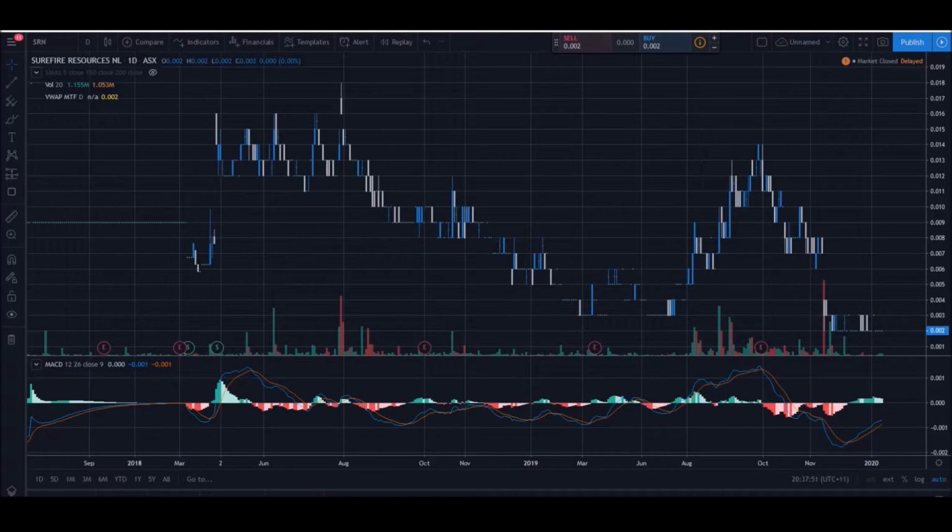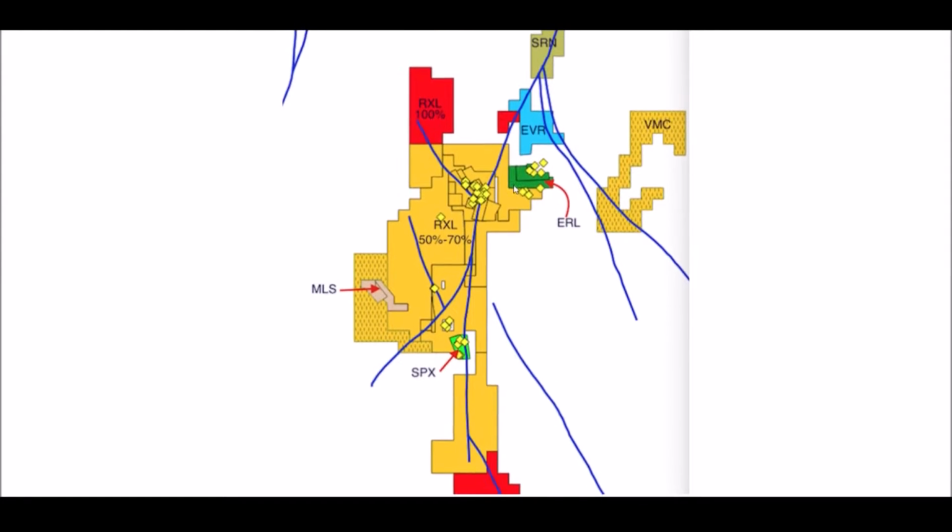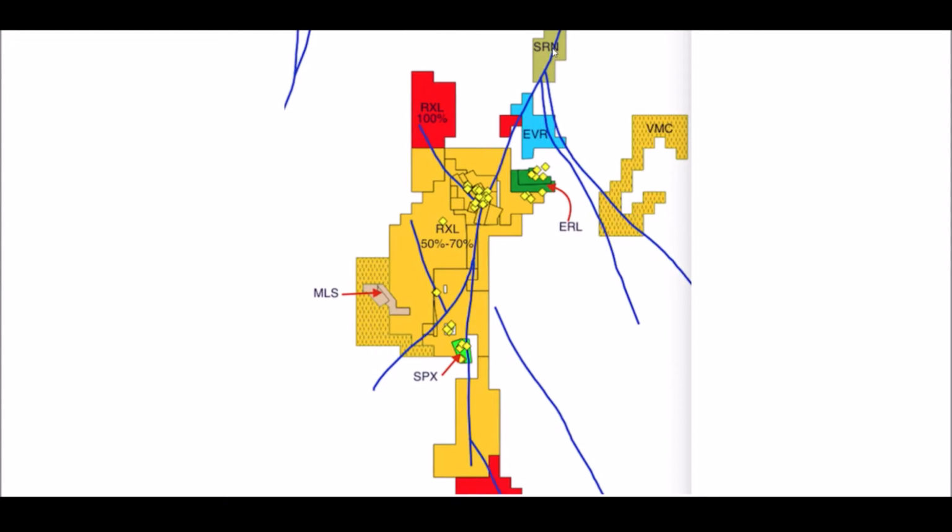Now, the reason there's an association between SPX and SRN is this image here. This is the tenement map. It shows SPX here and their right to drill. And then you've got companies nearby like RXL surrounding the area. So they've got the right to drill and have 50 to 70% ownership, if I recall. And then you've got RXL here who also owned 100% of land here and down here. And then all the way up here, kind of out of the way, is SRN.